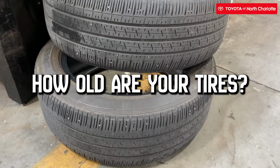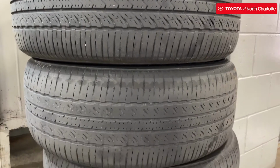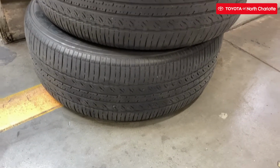You may not have driven much on your current set of tires, but if they're old, they gotta go. Aging tires are gradually deteriorating and will eventually give out, even if the tread and sidewall are well intact. If it's been over 5 years since you last got tires put on, it's time for a replacement.